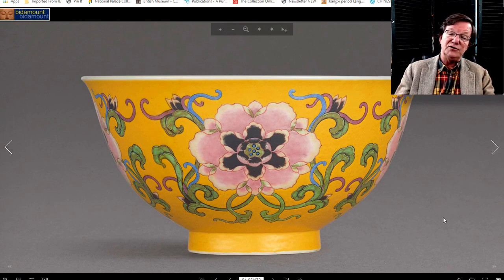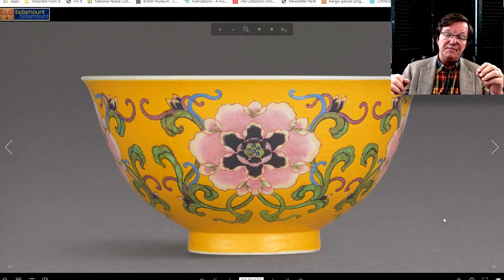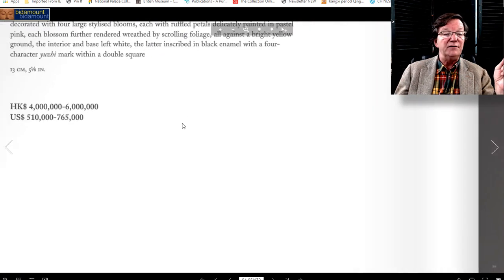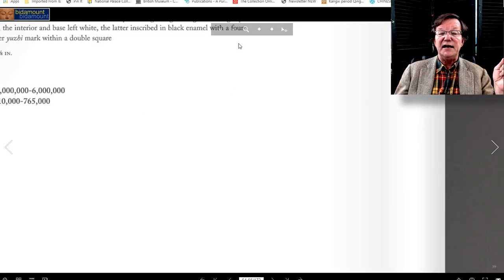There was a lot of influence on the decorations of these pieces by foreign Jesuits and so forth. Matteo Ripa wrote about it. And the pattern you typically see on these bowls are either flowers like this or more landscape scenes. But this is one heck of a rare example, and it's got a big estimate of $510,000 to $765,000. It measures about 5 inches in diameter.